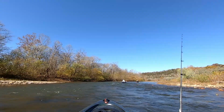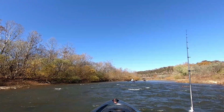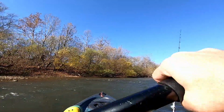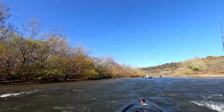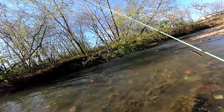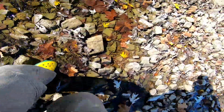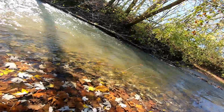Like they did a little bit of getting stuck. Can't go too fast because you'll hit one of these rocks and just tip. Like that one. You don't want to go fast. There we go. That's what we're avoiding. We don't want to go through there. That's a super sweeper. Try to make it through there. There's a sweeper and a strainer back to back.